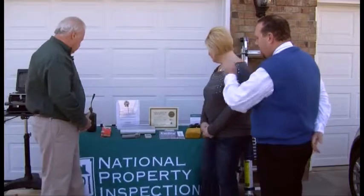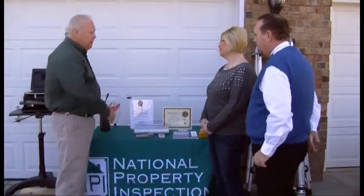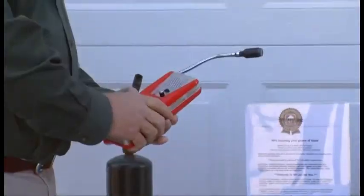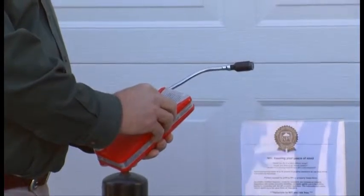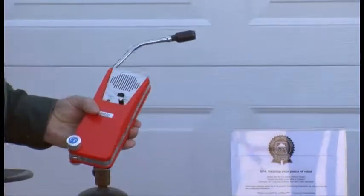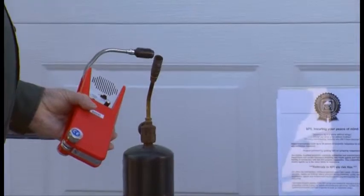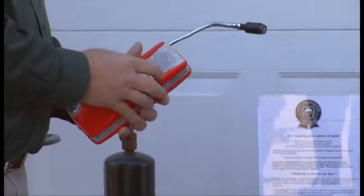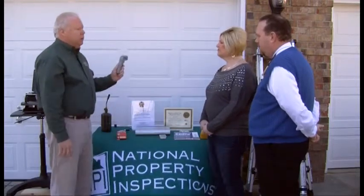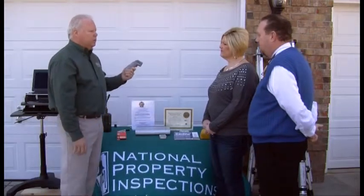Tell us a little bit about the orange thing over there. Yeah, this is interesting. This is a gas detector. They call it a sniffer. You turn it on, it takes a minute, and it starts beeping at a very slow rate. Then if you go near something that has gas, it lets you know that you have a gas leak. All the inspectors also have infrared thermometers, mainly used when we're checking the heating and cooling system and the water temperature at the sinks.